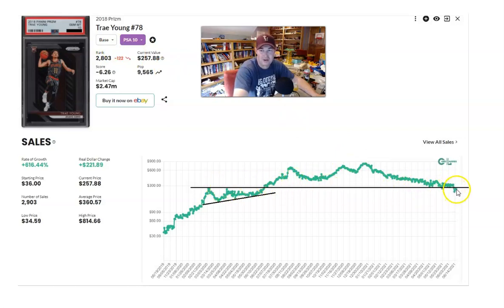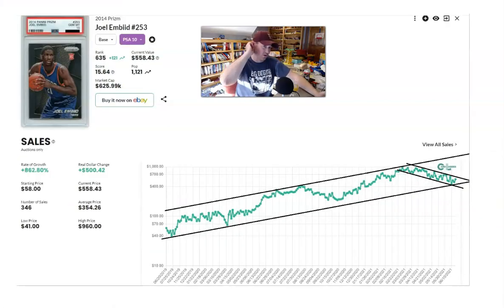So, all right, Trae Young, monster game as well, but he's broken that long-term line of support. He's broken it, and really the recent move is just bringing you back up to the underside of that. You want to be back up to the right side of that one, but right now he's just really testing the underside of that, and if selling picks up again, could be looking at a $150 card. So high print of over $800, and currently sitting at $250. Could see some more downside here if he's not able to recapture this upside. So who knows? What if he makes the finals or something like that?